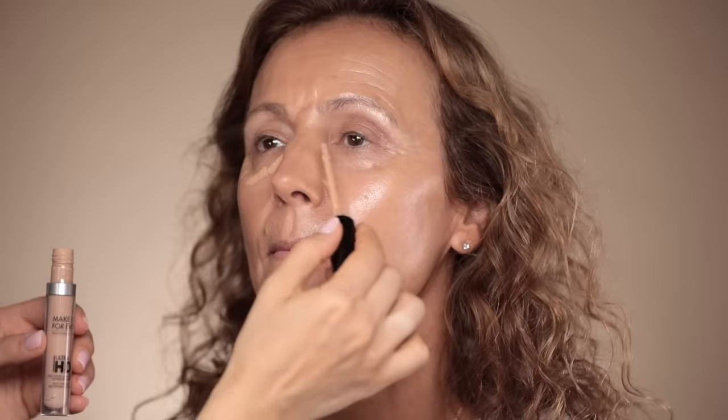Perfect. Next is Makeup Forever Ultra HD Concealer. This is the number 33. The reason why I'm using this concealer is because this is one of the few concealers on the market that I believe you don't necessarily have to powder. It's super beautiful, self-setting, and every time I am doing makeup on someone in her 60s or even her 70s, I would definitely apply this because it's very lightweight, super creamy. And like I said, it will not crease.